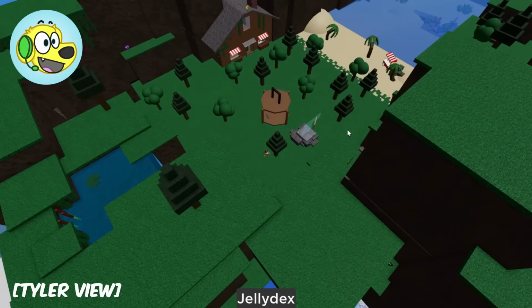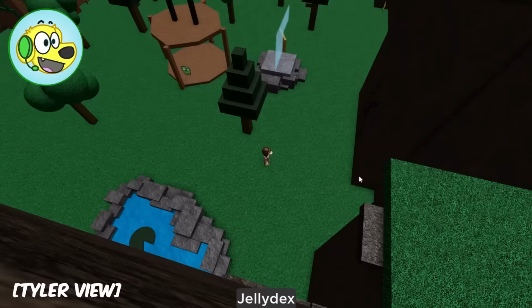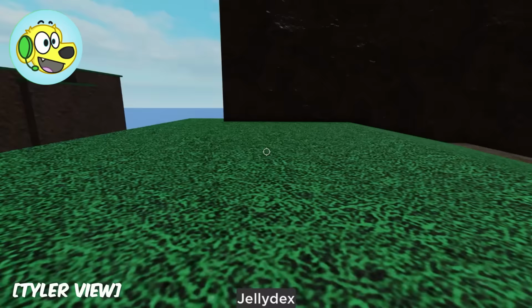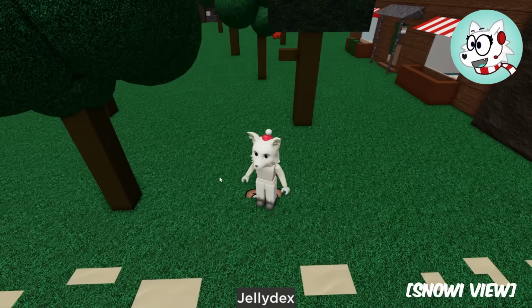Oh my gosh, Snowi, I found something. I zoomed out and I found something. Are you serious? Okay, I have to do this obby again. We have to do that really hard obby. Yeah, remember? We have to do the obby that you gave up on, but let me try it. I'm going to go for it. Yes, I got it. I got the sneaky jelly.